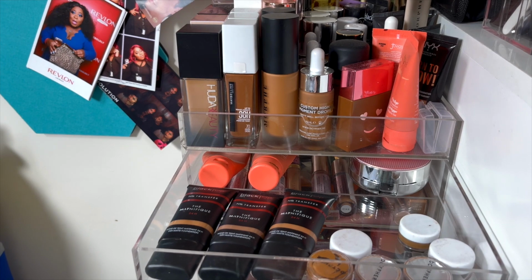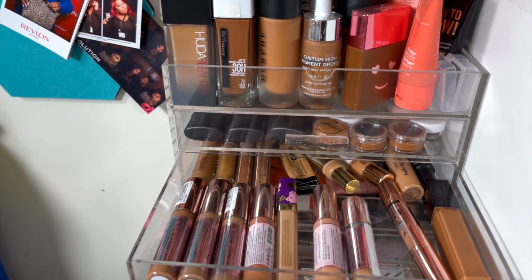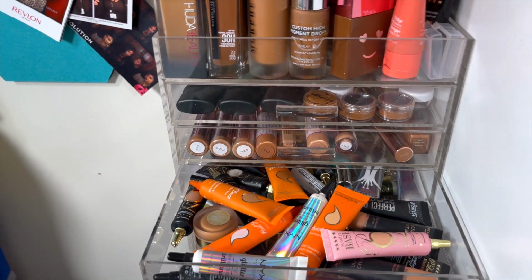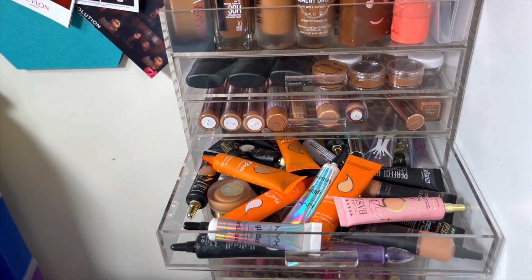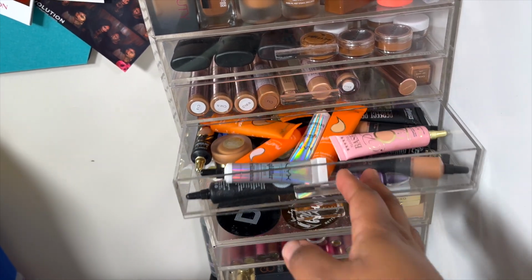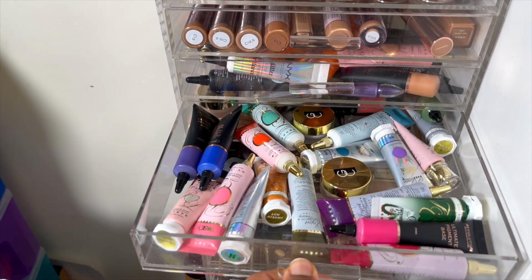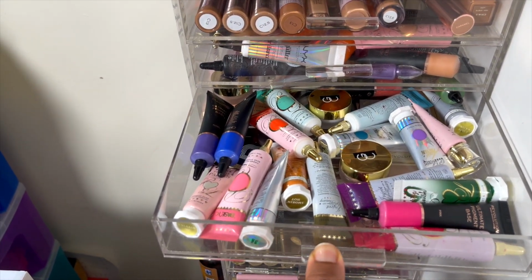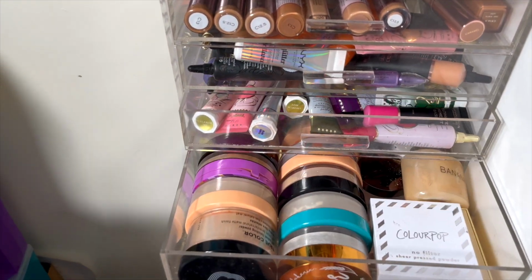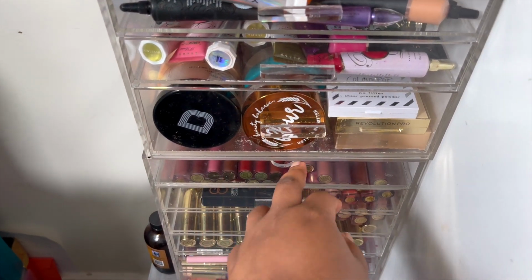First drawer has overflow of my foundations. Second drawer, you've got the concealers, which I also have a video decluttering. And then you've got more of the neutral bases in this drawer. P. Louise, Colored Rain, ABH. Sorry, I'm holding my phone and it's so difficult to do the two. And then colored bases, Gerard Cosmetics, Makeup Revolution, P. Louise. And then powders, makeup powders. Again, I do have a declutter video of that.